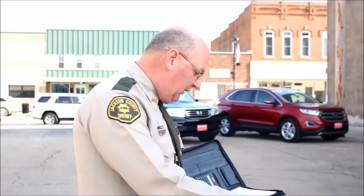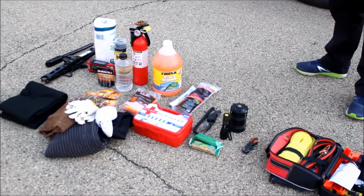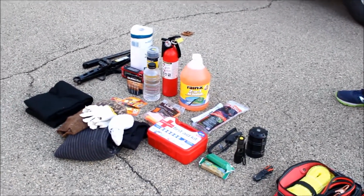You can put a small shovel in there with it. You may want to have a whistle or a can of compressed air, so if you're in the ditch, you can utilize that to get someone's attention.